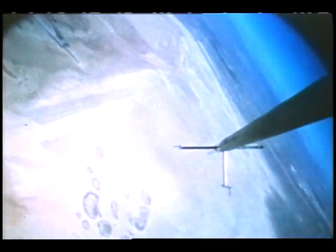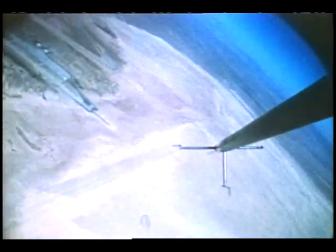Tests at Dryden helped prove certain theories about spaceflight were correct. For example, man could fly a vehicle into space, re-enter the Earth's atmosphere, maneuver the craft, safely land it back on Earth unpowered, and reuse the spacecraft.